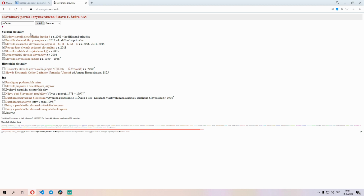These are the current dictionaries. So those are the dictionaries that are currently in use right now. And here you can see which of the dictionaries are used to codify the Slovak language. So we do want those. We do want this one as well. However, we don't want this one. That's the retrograde dictionary that shows word endings and how they interact with each other.